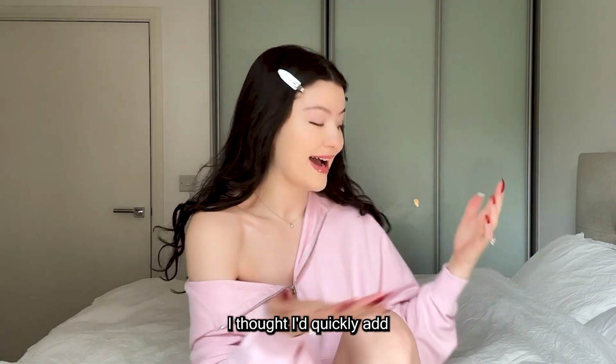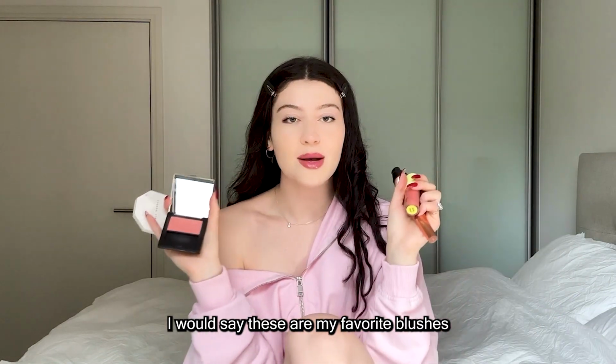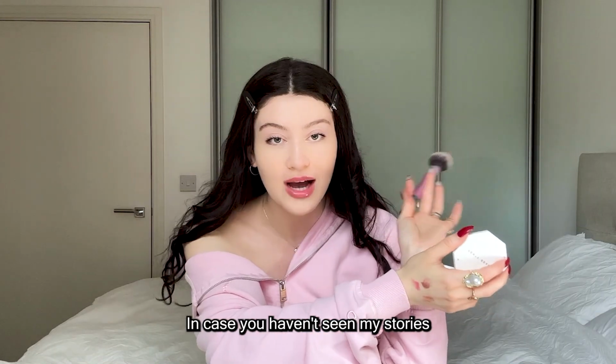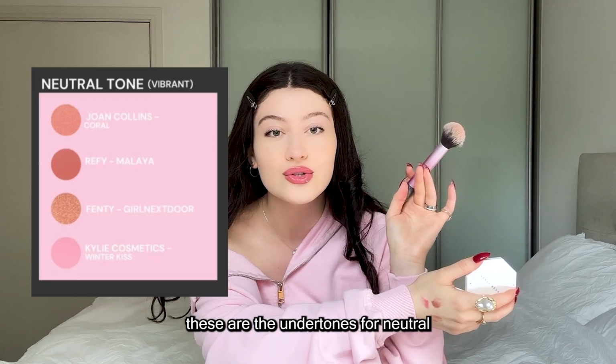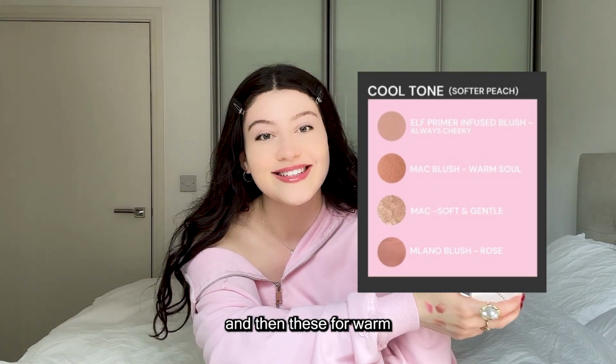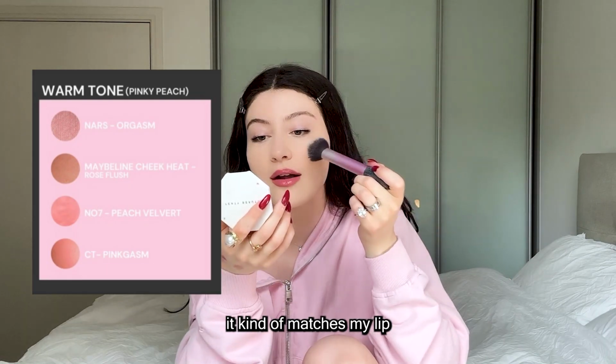I thought I'd quickly add blush. I would say these are my favourite blushes overall. This has to be my all-time favourite, which is the one I'm going to show you right now. In case you haven't seen my stories, these are the undertones for neutral. These are the sort of undertones for more of a rose complexion, and then these for warm, okay? So again, it kind of matches my lip. Do you know what I mean?